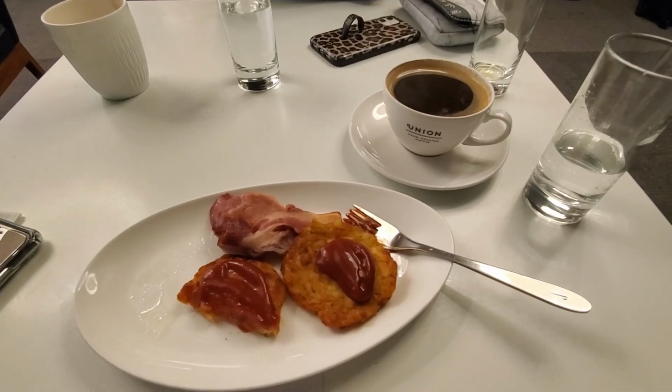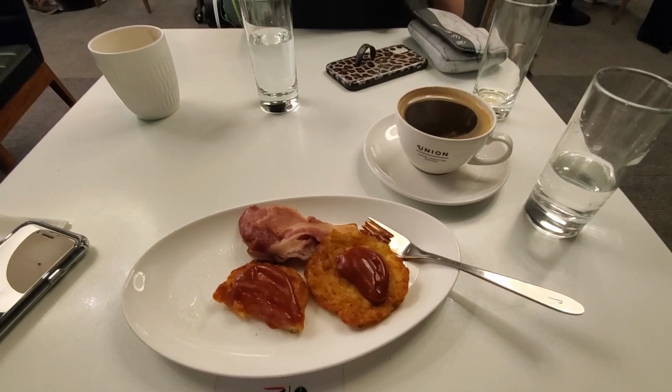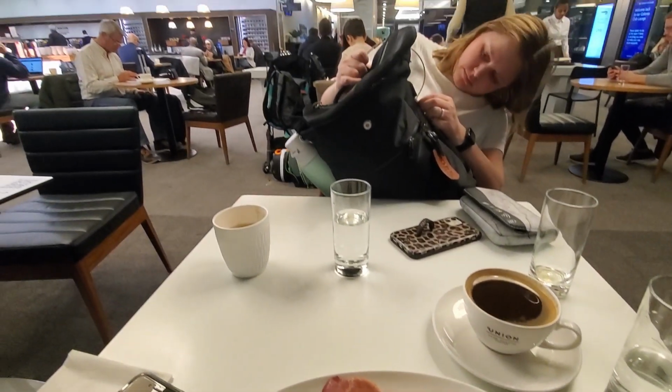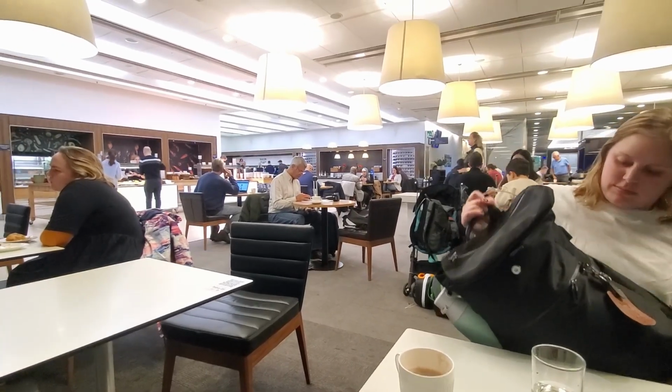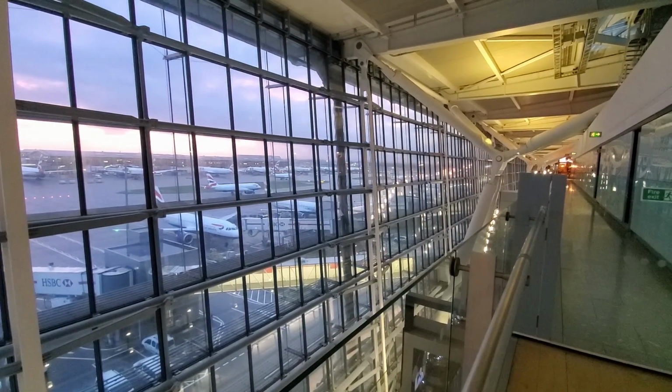We got a few things to eat. After all, we were still quite stuffed from all the food on our flight. And of course, got a much needed cup of coffee. Then we enjoyed some views out to the apron.